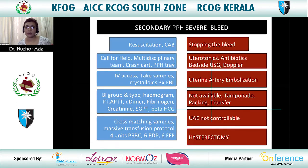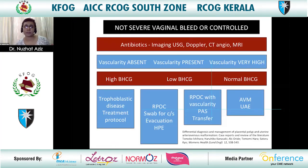I would like to conclude with an algorithm. The algorithm for resuscitation would be the same except a beta HCG being added. But over here, it would be a very direct step. If the bleeding is torrential, hemodynamically unstable, uterine artery embolization would be the first one. If the facility is not available: tamponade, packing, transfer; if not available or not controllable: hysterectomy. And if it is not severe or you are able to control the primary severe bleed, then you will have 3 steps. Imaging: Doppler, CT angio, or an MRI, and then vascularity either absent or present, or very highly vascular.